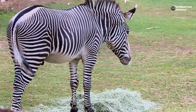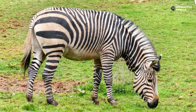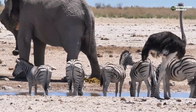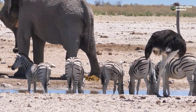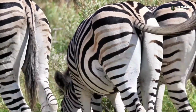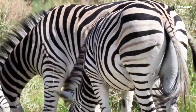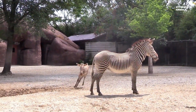Grevy's Zebra Sanctuary in Kenya. This is one of the main areas protecting Grevy's zebra. This sanctuary not only provides a safe habitat but also conducts research and education programs to raise awareness about Grevy's zebra conservation. Captive breeding programs. Many zoos and conservation centers worldwide are participating in breeding programs to ensure genetic diversity and increase individual numbers.